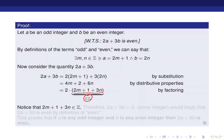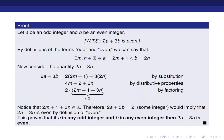That's important because now I have 2 times an integer equaling the quantity 2a plus 3b, which implies that 2a plus 3b is even. And that's what I wanted to show. That was my little comment from earlier. So that proves the statement of the theorem, or the statement in the question.